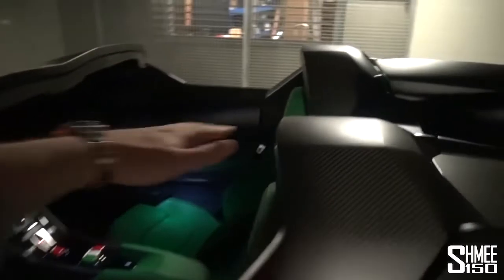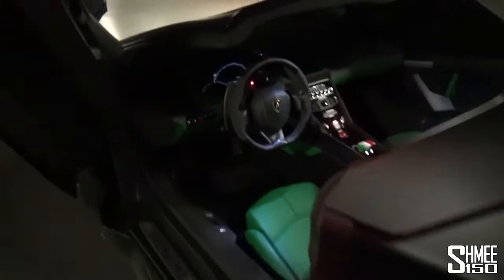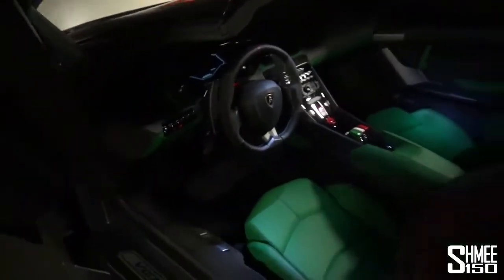There's no roof at all. You have that snorkel behind the head, pulling the air into the 6.5 litre V12 back there. There's the badge there, 750 horsepower, 4-wheel drive with the ISR, the 7-speed automated manual gearbox.